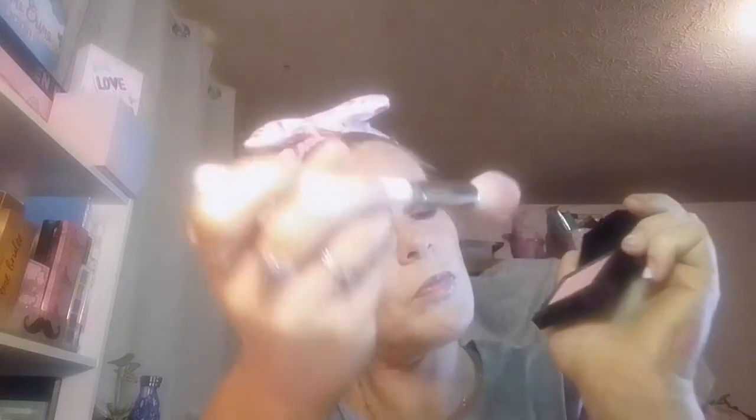Alright. I'm going to go in with the Shayna B using this BH Cosmetic brush. And I'm going to tap my brush. Definitely kick up. And I know some people like to spray their face before adding highlight while it's wet. So going to quickly do the other side while it's wet. Ooh, wow. That really helps.